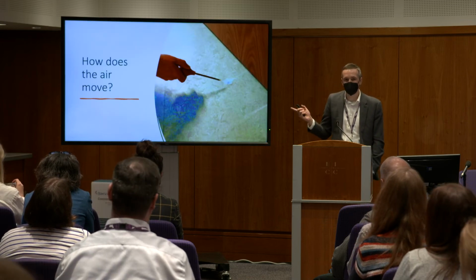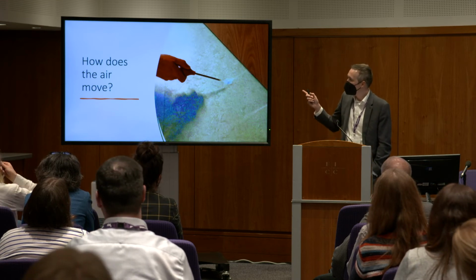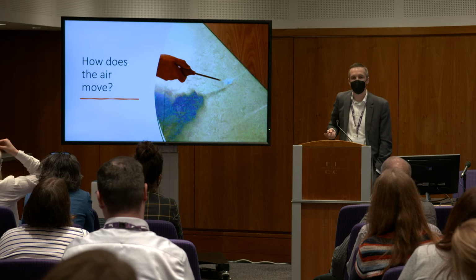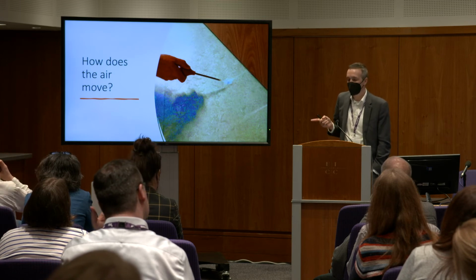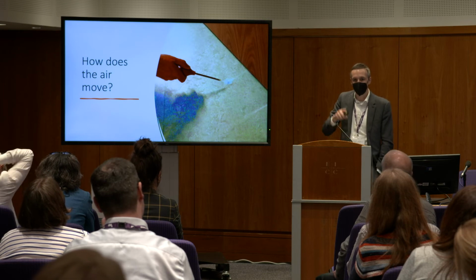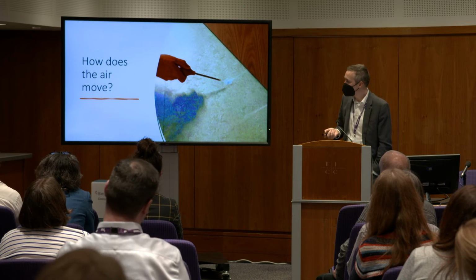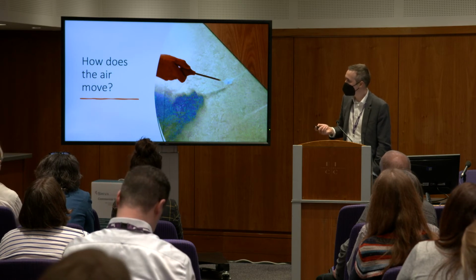I stole this from, you might have seen it earlier, Dr. Peters: a positive pressure room, but smoke's going in. So an unexpected discovery was that we could use these sensors to detect where the air's going, and whether the air is going where we thought it should go. So, the next slide.